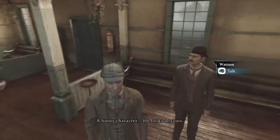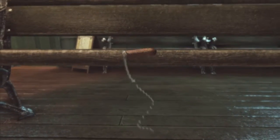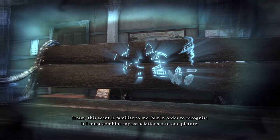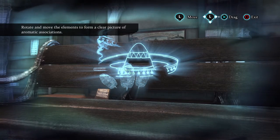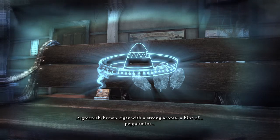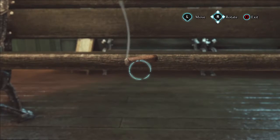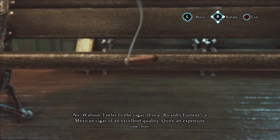Funny character. He looks anxious. And he is not. This scent is familiar to me, but in order to recognize it, I must combine my associations into one picture. A greenish-brown cigar with a strong aroma, a hint of peppermint. Ricardo. You already know the name of this man? Holmes, you amaze me. No, Watson, I refer to the cigar. It is a Ricardo Tarrant, a Mexican cigar of an excellent quality. Quite an expensive one, too.